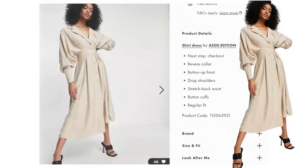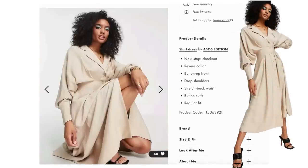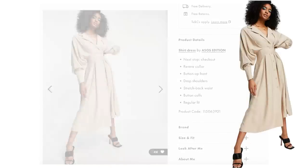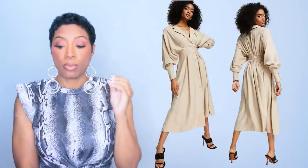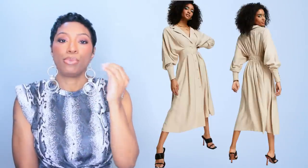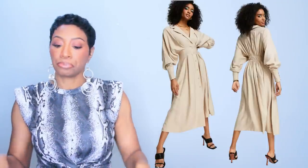So for the dress, we have two options. This first one I found at y'all's favorite step cousin house in a closet, meaning it might be there or they might be wearing it when you go to get it. It's $170. I'm sorry, this is the drape midi shirt dress with pleat waist detail in stone. It is beautiful. I love this dress. Really, really nice.